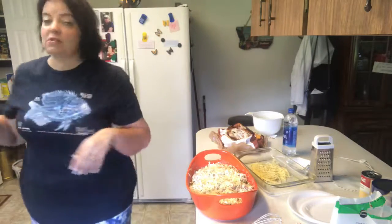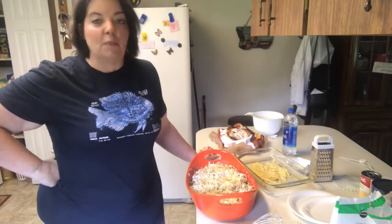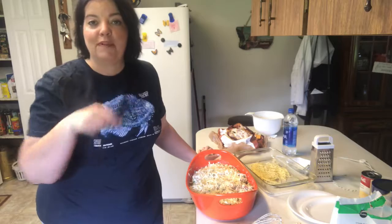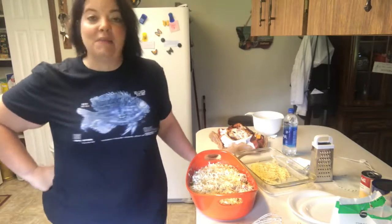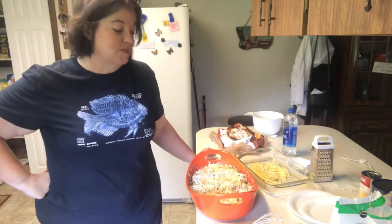I ended up doing a little more sauce. I figure I'll put it in a small bowl on the table, and that way if anybody else wants theirs a little saucier, they can add to it. But we are ready to go in the oven. And I am actually a good 30 minutes ahead of schedule, so that's pretty awesome.